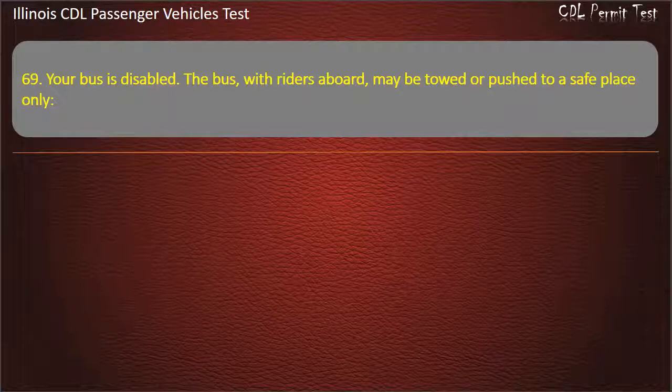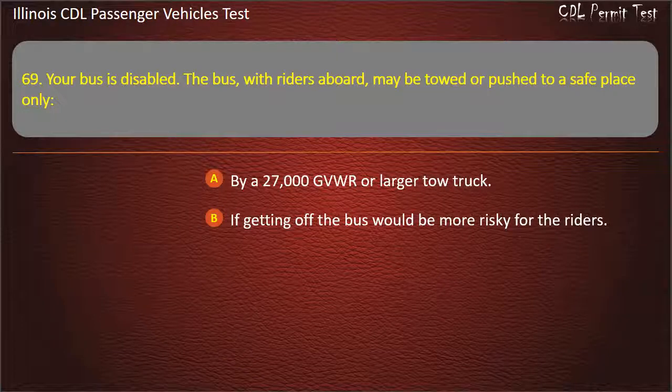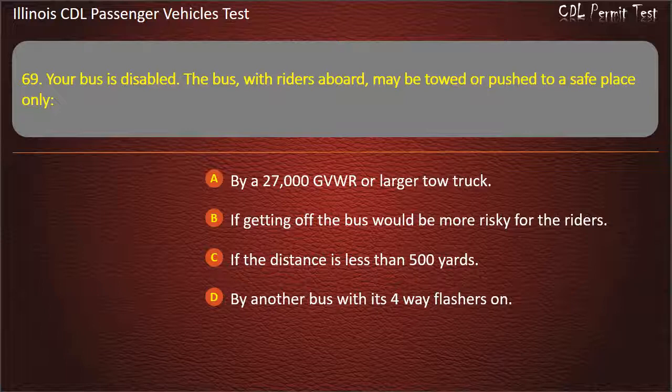Question 69. Your bus is disabled. The bus, with riders aboard, may be towed or pushed to a safe place only by a 27,000 GVWR or larger tow truck. If getting off the bus would be more risky for the riders. If the distance is less than 500 yards. By another bus with its four-way flashers on. Answer. If getting off the bus would be more risky for the riders.